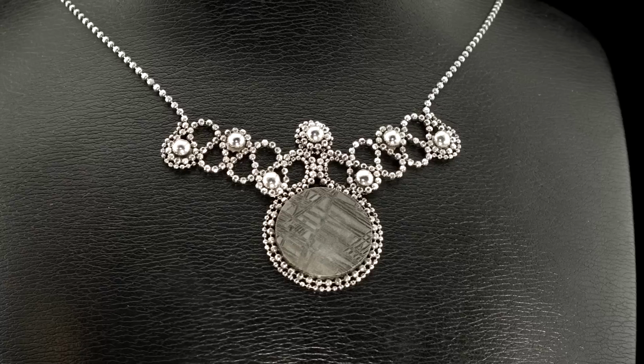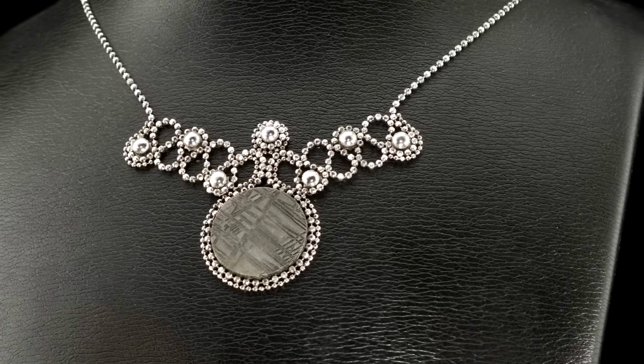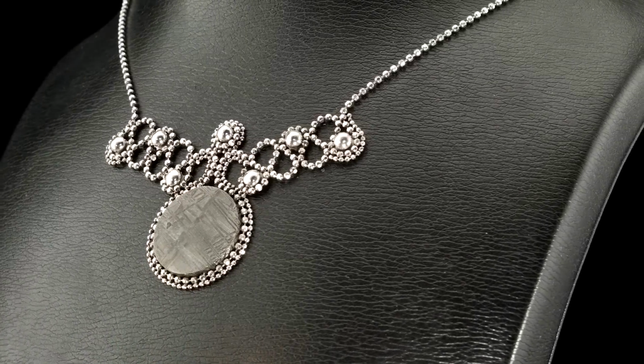Or perhaps, if you don't find anything for you, you might find the perfect gift for that special someone in your life. Giving someone a piece of meteorite jewelry is something they'll never have experienced before. It's so unique, so special. What could be more special than giving someone something that's from outer space?